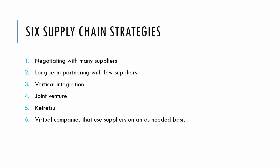The book describes 6 different supply chain strategies that companies often use. They are: first, negotiating with many suppliers; 2, long-term partnering with few suppliers; 3, vertical integration; 4, joint ventures; 5, Keiretsu networks; and 6, virtual companies. Let's look at each.